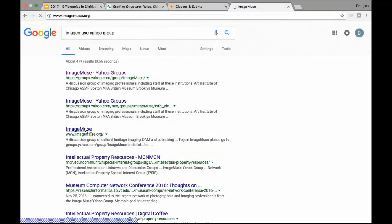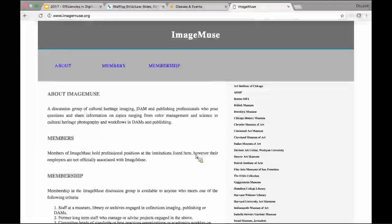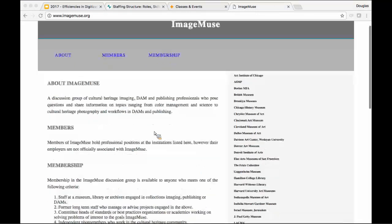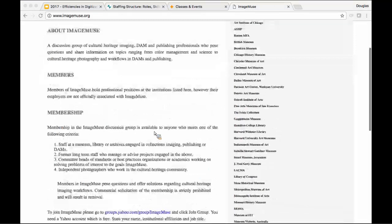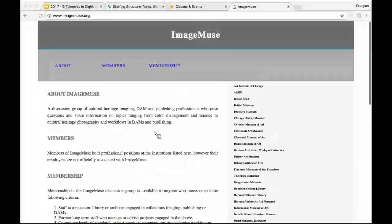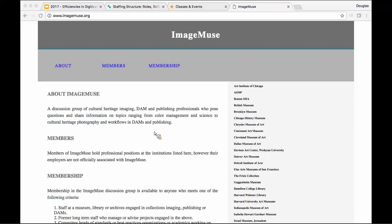But recently, ImageMuse has opened itself up to lots of libraries and archives, because as a group you have a lot more professionals to talk to who share common concerns regarding image standards and compliancy to delivery systems like IIIF and so on. So it's actually grown quite large. I don't want to speak out of turn on their behalf, because this is an organization that we belong to and participate in, but we are not leadership in that community.